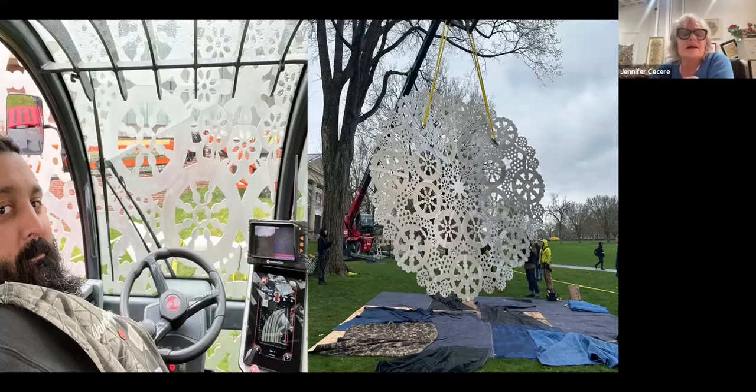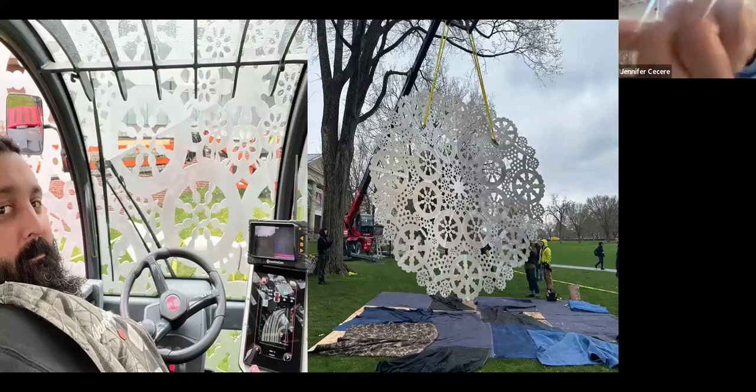This photo I just love also because we have this man here from Marquette with this huge machine, with the reflection of the doily. So it really sets up this kind of dichotomy between this very masculine, male-dominant machine and installing this big doily. And you can see these yellow things there are things they use to hoist it up.